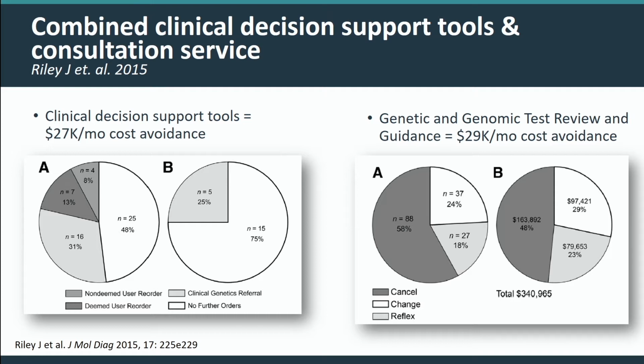So I told you I was going to talk about a couple of other processes. This is a study that was published by a colleague, Jackie Riley, who's a genetic counselor at Cleveland Clinic. And they have a couple of different interventions that they employed. One, a clinical decision support tool. So we talked about privileging before. This is set up so that for orders in the outpatient setting, in graph A in this pie chart, they designate certain providers as deemed users, so experts in a specific specialty who are allowed to order specific types of tests, and then everybody else gets a bump back to say you can't order that test. And when that fires in the system, about half of the time the tests are canceled and there's no intervention needed from a genetic counselor or pathologist.